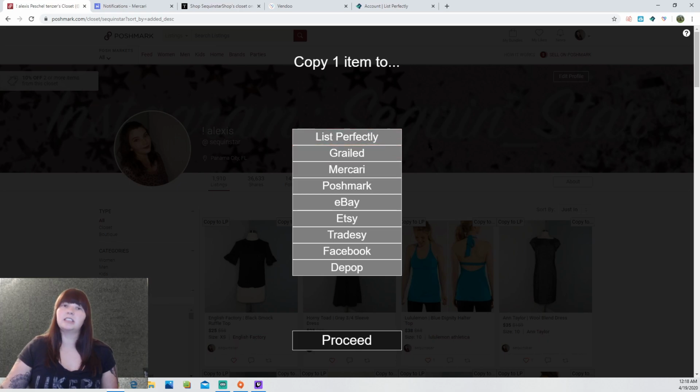One of the big differences between List Perfectly and Vendoo is the amount of platforms that List Perfectly allows you to copy to. There's a massive amount and Vendoo only has Poshmark, Mercari, eBay, and Etsy, which is a downside to people who have a lot of different platforms running.